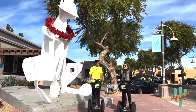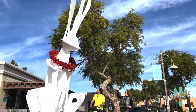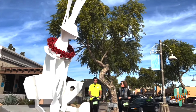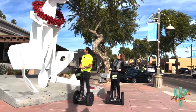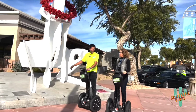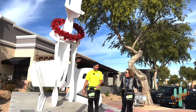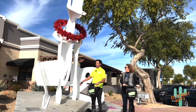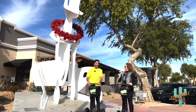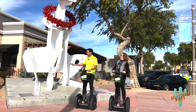Tyler, another very famous place in Old Town Scottsdale is One-Eyed Jack right here, dressed for the holidays, of course. Tell me about how big this little bunny is. Absolutely, absolutely massive right here on a busy road, so very popular here in Scottsdale, but it's made of 20,000 pounds of stainless steel. So not only is it massive, it's very heavy and very sturdy as well. So he's not hopping around Scottsdale at all. No, he's staying right here.